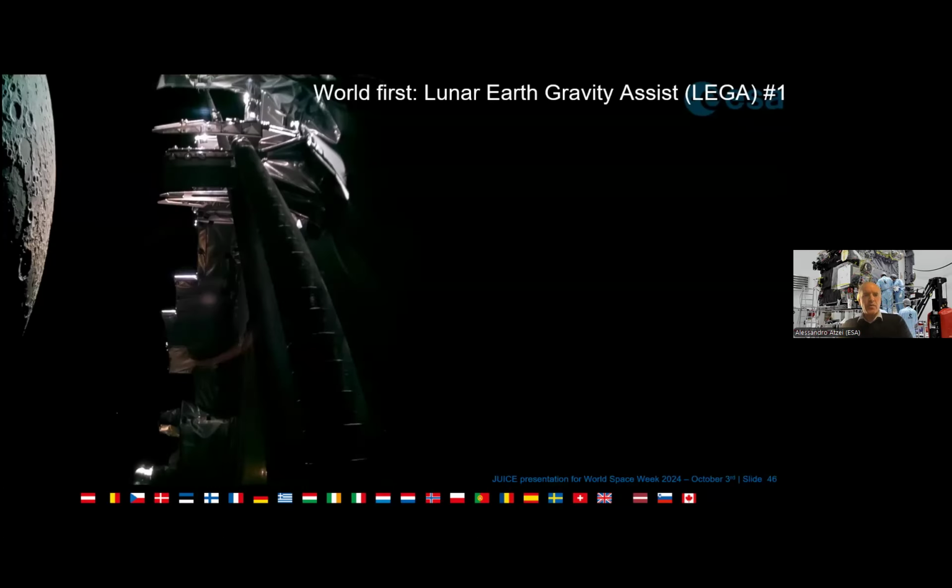This generated some beautiful images. You might have seen them already online. You can see the monitoring cameras that are actually built to monitor the deployment of the antennas and the radar. But it's also good to show you the moon. We went to 700 kilometers distance, so that's very close. And you see that luckily still deployed RIME antenna. And this blue blob that you might see here is Earth.